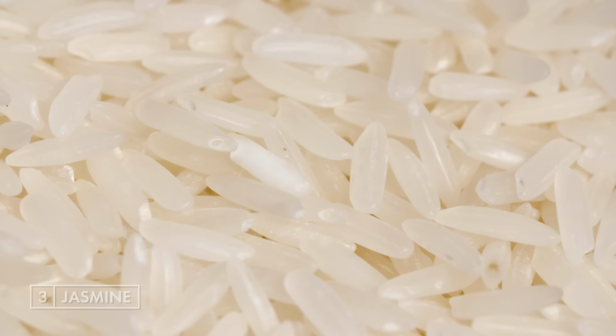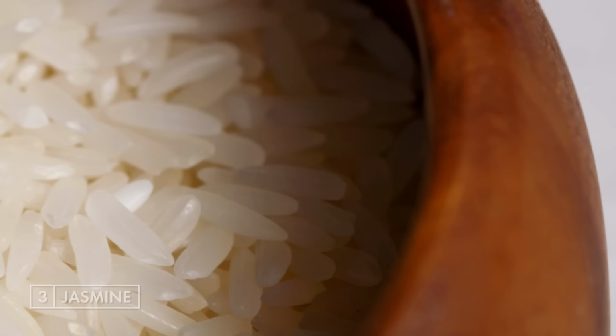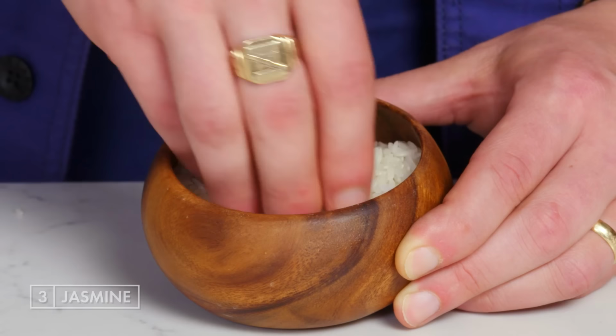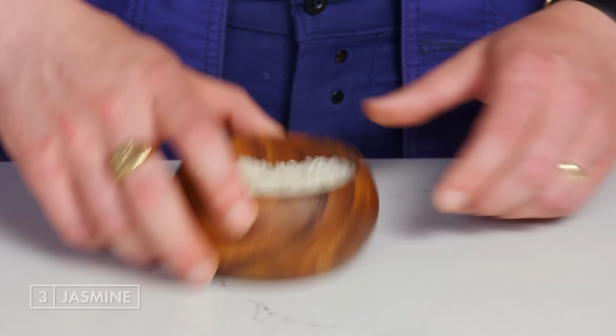While some kinds of rice are aged, the delicate fragrance of this type dissipates over time, so new crop jasmine rice is what connoisseurs are after. Wow, even the raw grains smell fantastic. It's kind of like a pandan leaf with an almost buttery, popcorn-y thing going on. Excited to see this one under the scope.